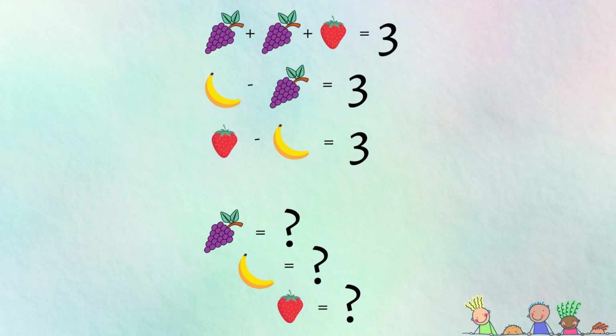Alright, this one is a bit of a doozy. Solving for unknowns, a fundamental aspect of mathematics, enhances neural connections, improves problem-solving abilities, and boosts overall cognitive functioning. So let's give our brain a little boost by solving this fruit conundrum. Go ahead and press pause if you need more time.